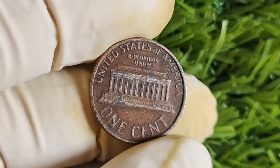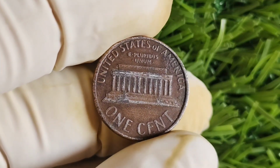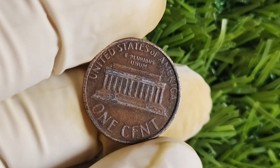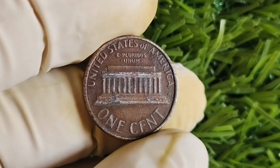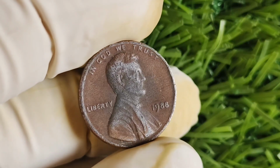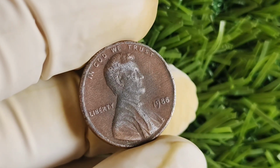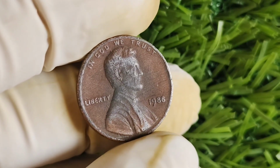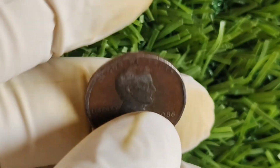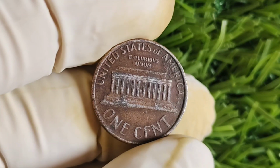The key is knowledge. The more you learn about rare coins, the better your chances of stumbling upon something like the 1988 no-mint mark penny. It's all about keeping an eye out for those little details that separate the everyday coins from the ones that could make you rich. Before you start digging, remember that not every penny you find is going to be worth millions. But if you keep your eyes peeled, who knows? You could find the next big thing. And if you do, be sure to take good care of it. After all, these coins are like hidden treasures waiting for the right person to discover them.